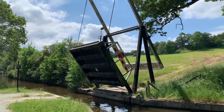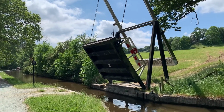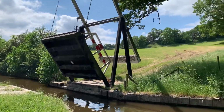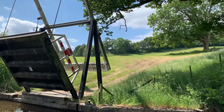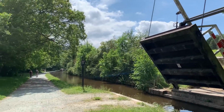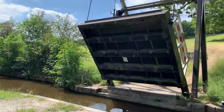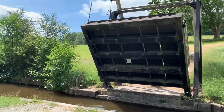A few miles in, we came across this rather interesting bridge. I had a look around, and to the left, going down the hill towards the River Dee, there was a field, and to the right, as you can see, there is a field. So I can only assume that this bridge was put there for the farmer to take his livestock or his tractor across the canal between his different fields.